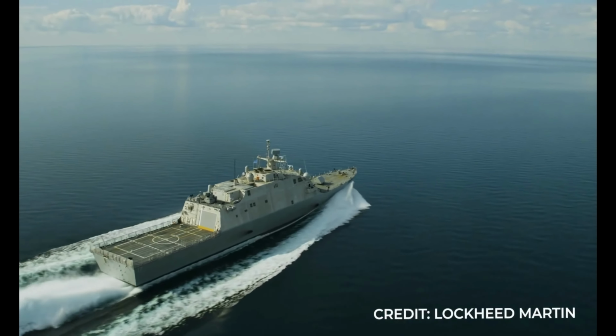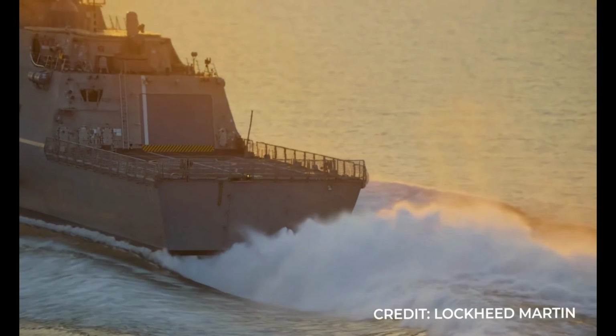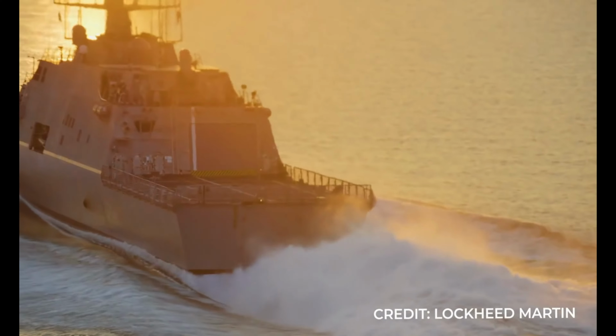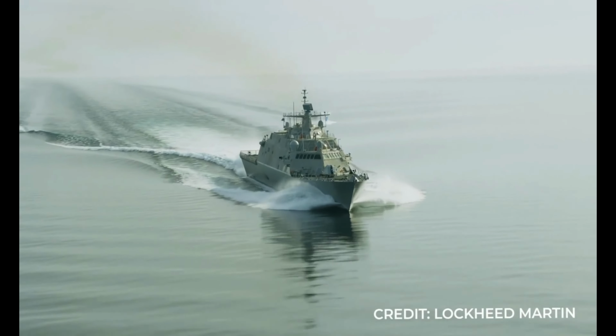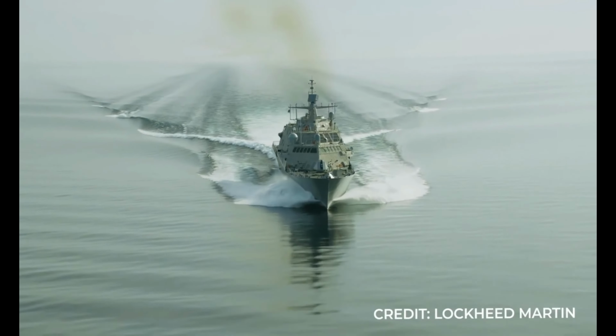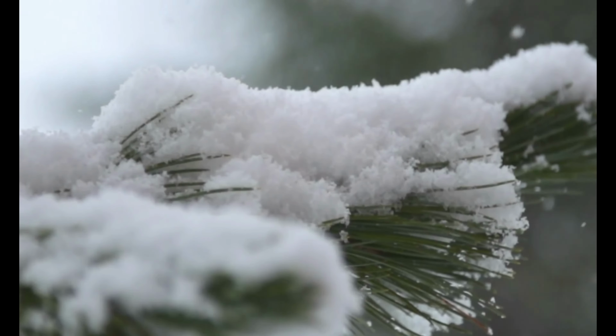Eventually, it was announced that the LCS-17 would be christened as the 4th Navy vessel to carry the name of Indianapolis. On April 18, 2018, after nearly 2 years of construction, the ship was launched in Marinette, Wisconsin, once again being built by Fincantieri Marinette Marine.